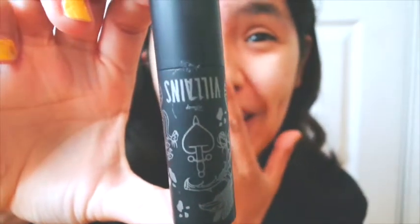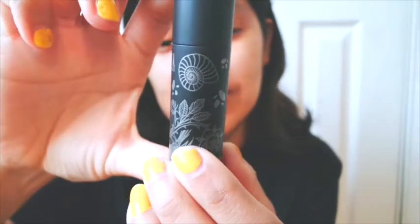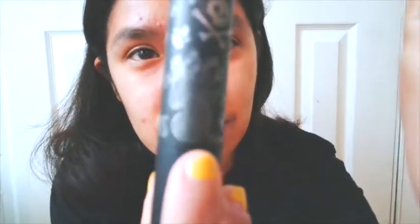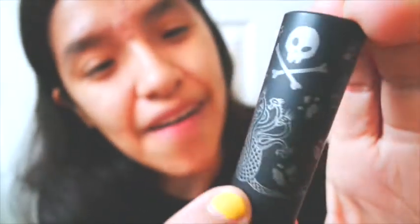Next, we have the lipsticks. I want to open up Evil Queen. Ooh, look at this tube. Wow, so it's a black tube and it has the designs of the Disney villains. So we got, oh shoot, I did not know that. We got the Hades, the three six-headed monster. Or is it more than that? I don't remember.